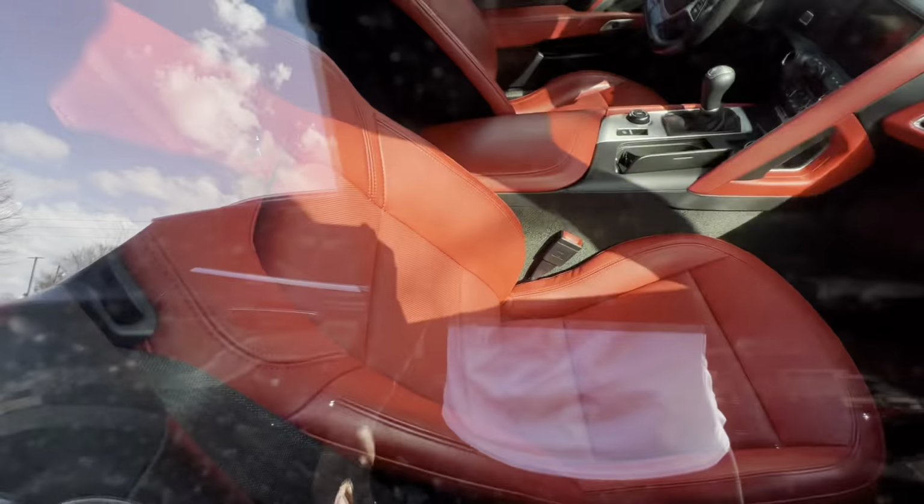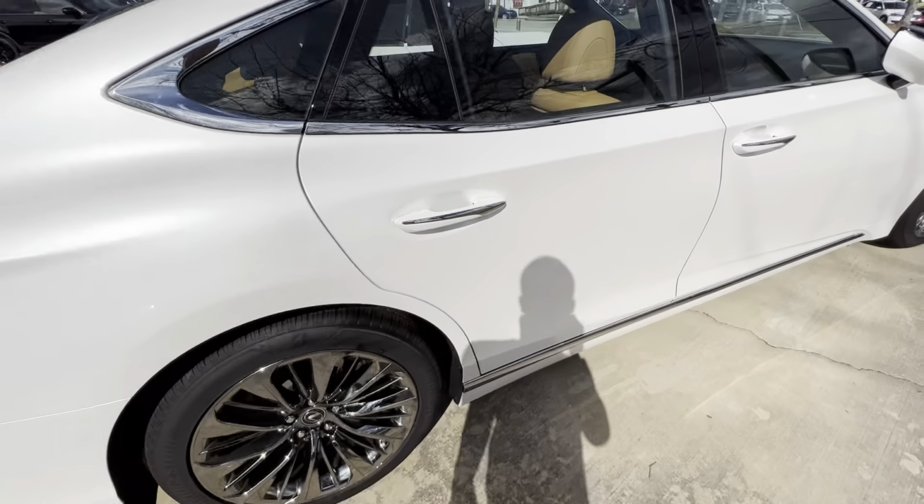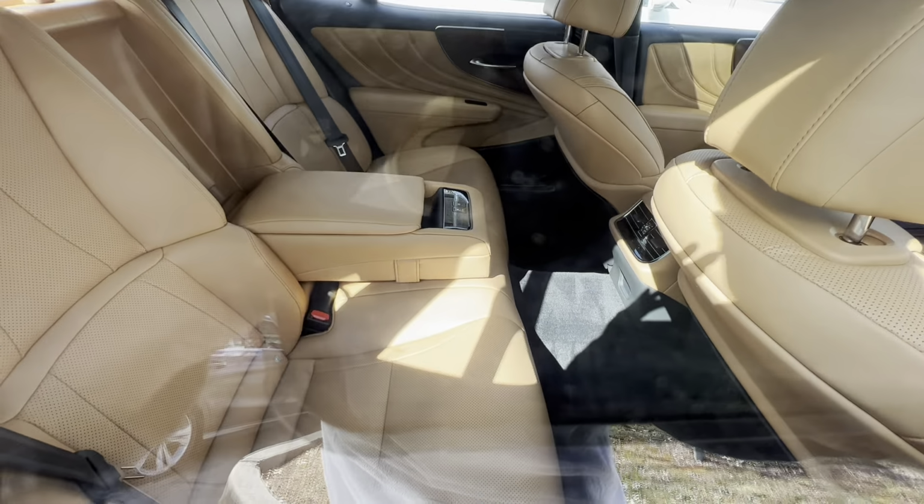SXT. And then this one nice too. I got an LS500. Big boy Lex with the flex. Y'all riding LS Lexus? Ooh, nasty, man. I think they went crazy on this Lexus. Y'all riding LS Lexus, S550 Benz, or what's it, BMW 7 Series? Which one y'all ride, man?